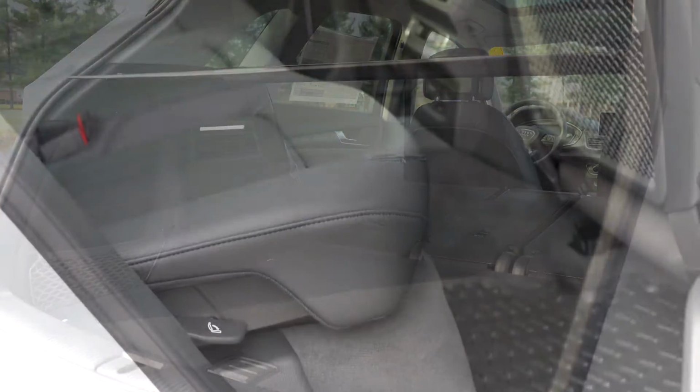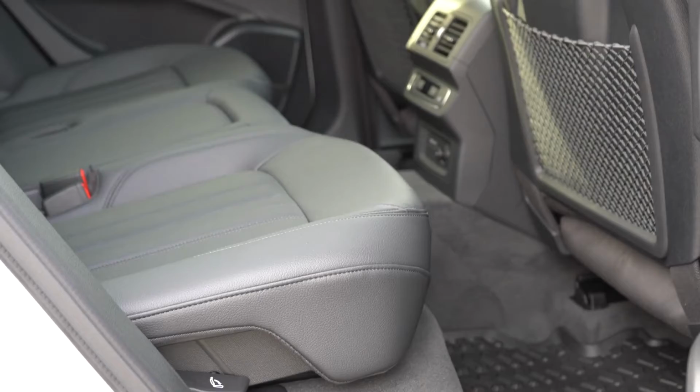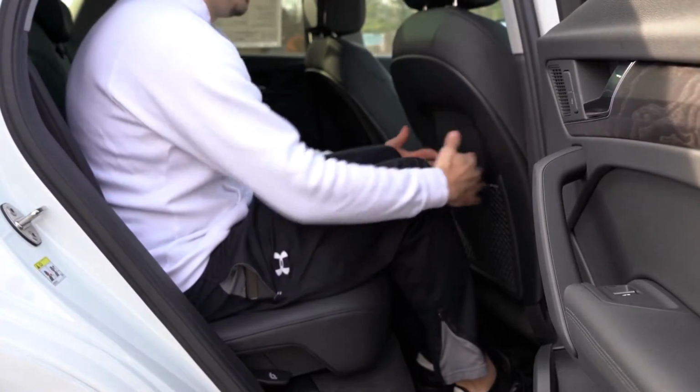Making our way up to the rear legroom, that comes in at 37.8 inches. So for reference, I'm an even 6 feet tall. Definitely plenty of space for me back there.